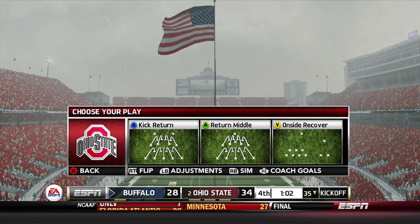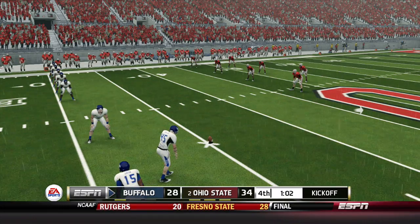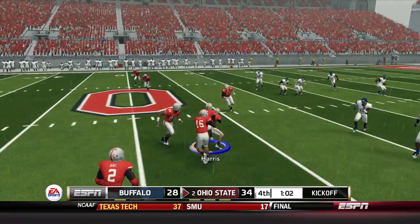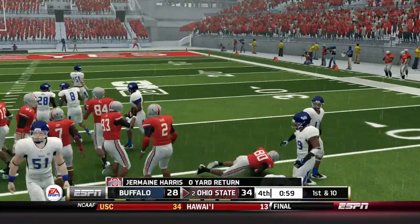Brett, I thought the key to that drive really had a lot to do with the quarterback and the receivers getting in sync, making it very tough for the defense to slow them down. The score now, 34-28. They bring him down, and they bring him down hard on that one.